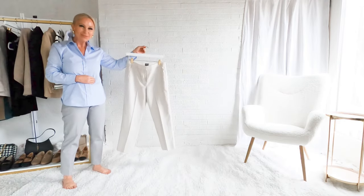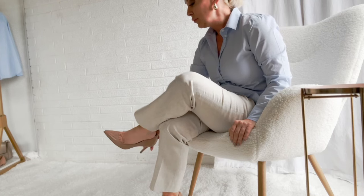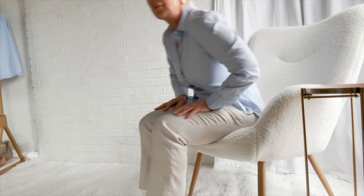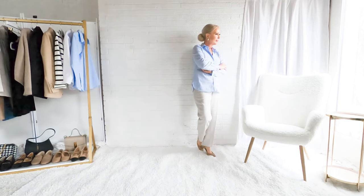Pairing the blue button up with the beige pants provides another example of this very chic color combination, the baby blue and the light beige. Here I'm adding heels because these are longer pants. It just gives me plenty of length, makes my legs look longer.